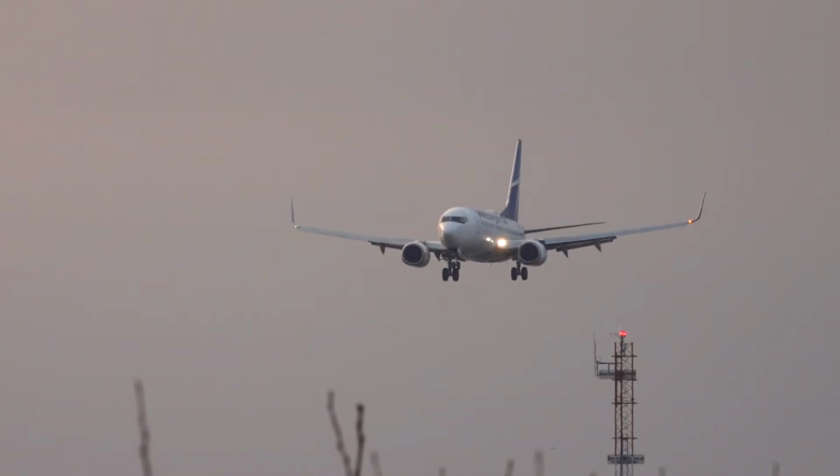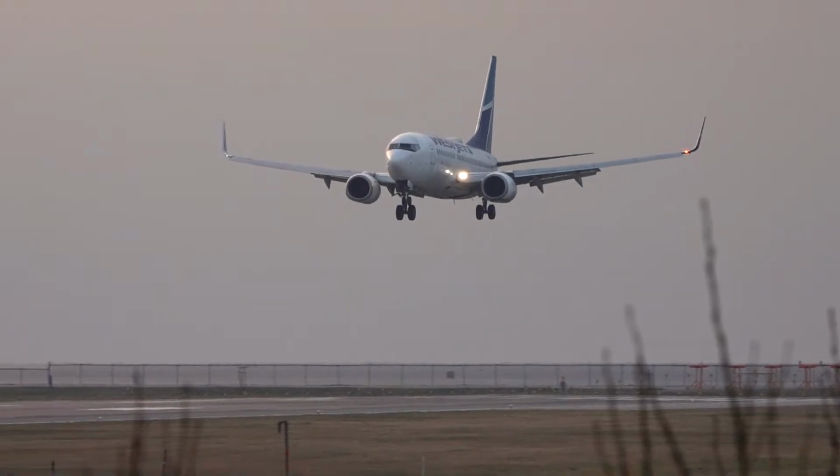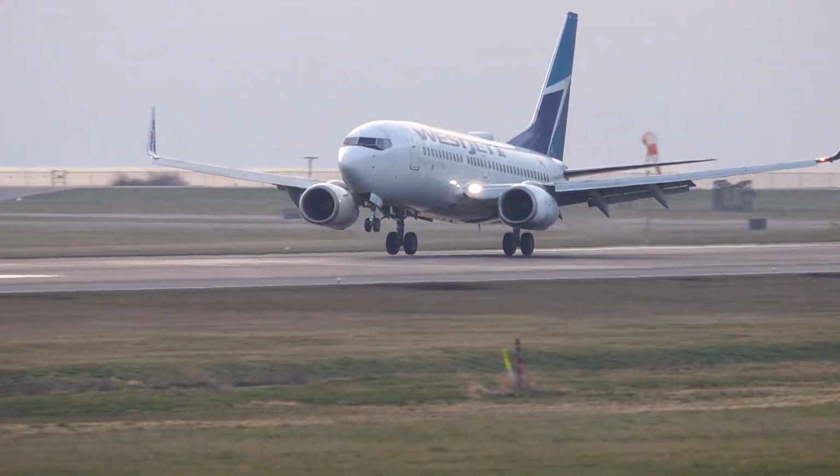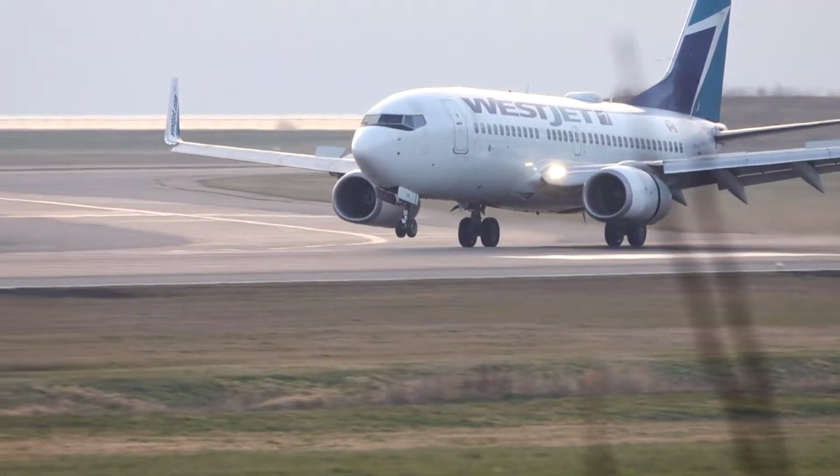There it is. Focus. There, no, can't do it. It's just the camera struggles. There. Those darn trees. Battery's at 17%, holding.